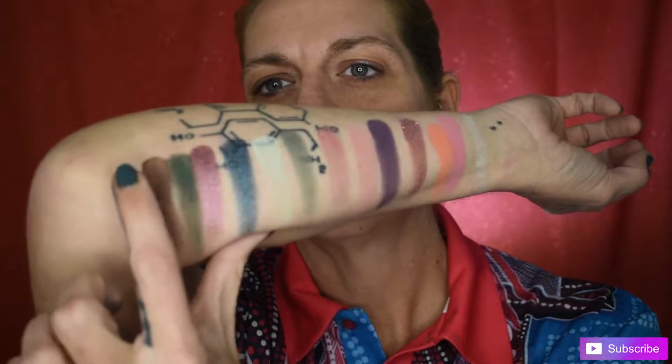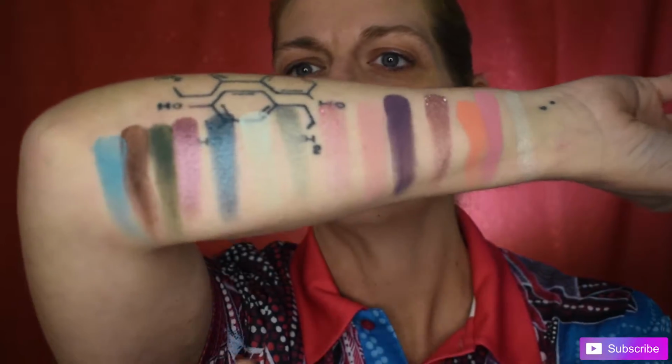Going to get into some mattes now. So we've got Leaf, Seed and Posy. I think I'm just going to hit all three of them at once. So we've got Leaf, Seed and Posy. Alright, let's see how we go. We've got Leaf, Seed and Posy. There we go.